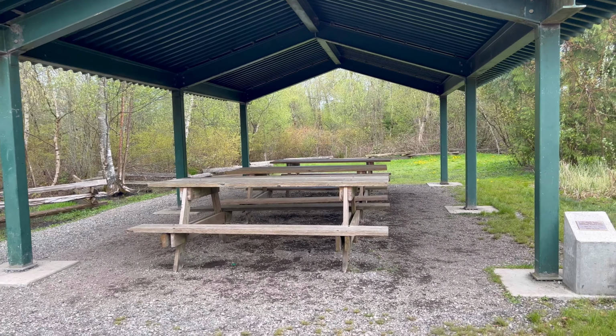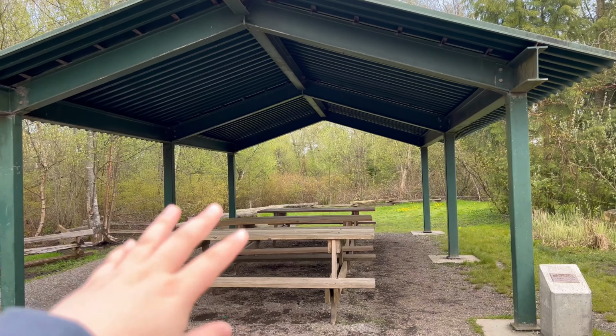Yan na yung picnic tables that I was talking about earlier.